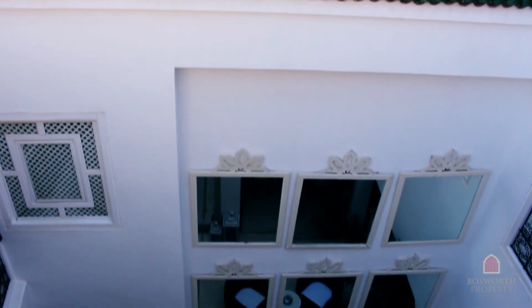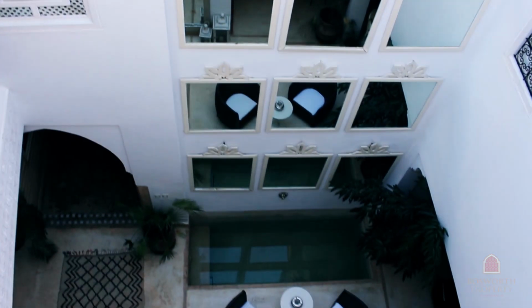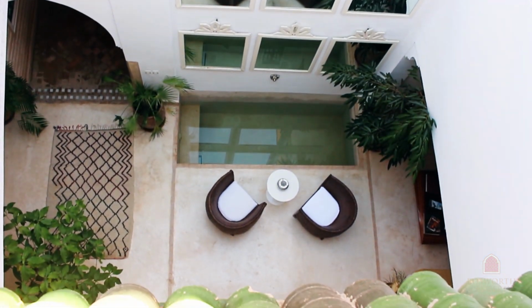Of this lovely property in Sidi Bouamar, Riad Laarous in Marrakech Medina. Five beautiful ensuite rooms, a lovely patio, swimming pool, two very nice terraces, including this one here. It could be yours for €299,000. That's a really good business. So call me.